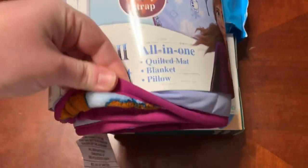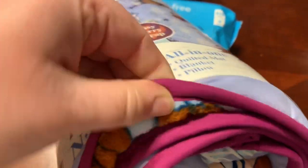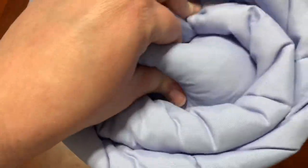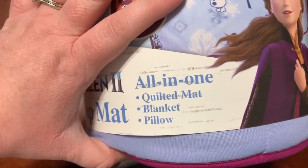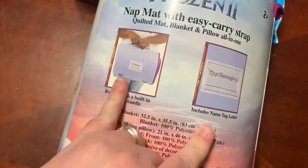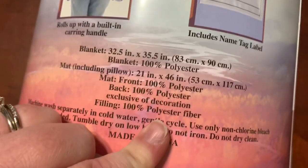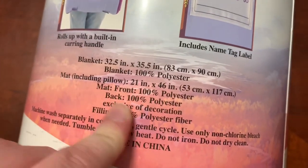Now, it is really thin. Like, that's the blanket sewn into the mat and everything. And I mean, that's not even an inch thick. So, it is not thick at all. There is a pillow, though. Let's see. So, all in one, quilted mat, blanket, pillow. And from my understanding, yeah, so it rolls up like it already is with a handle. If you're looking for something like that, here's the dimensions.